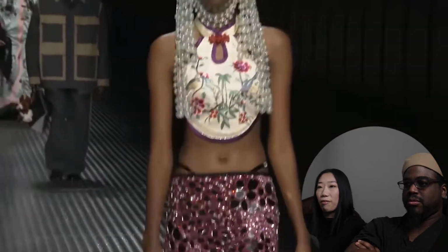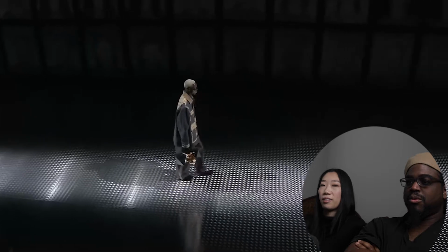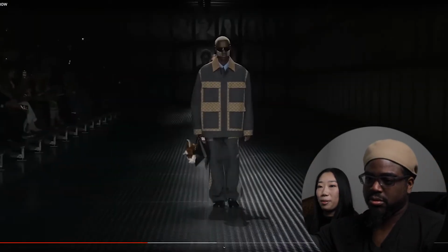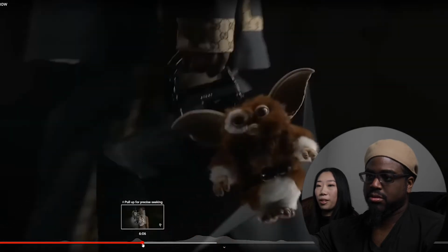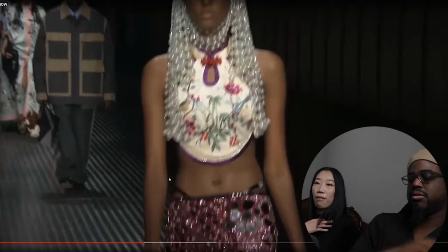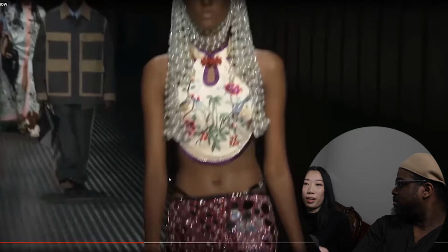That top is something that I feel like I would have worn as a kid. Which one? Once again with the frog clasps. Like there's so many little... That one? Halter type. Yeah, I just remember having something similar to that as a kid. It was more like loose.